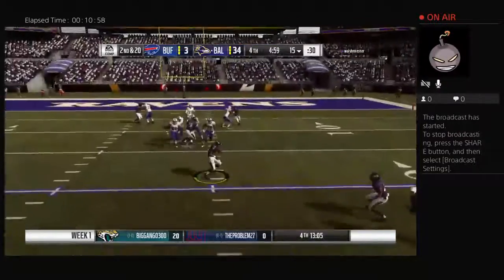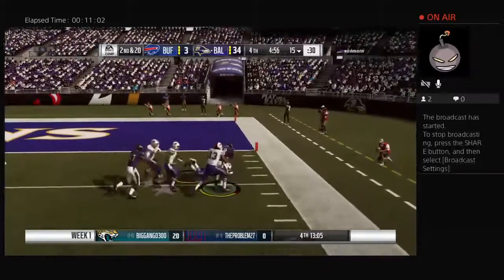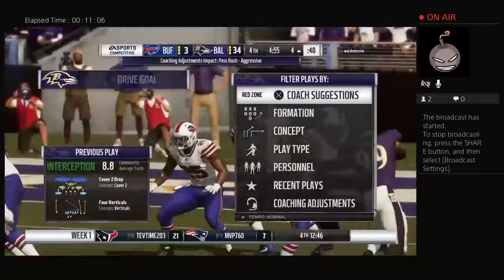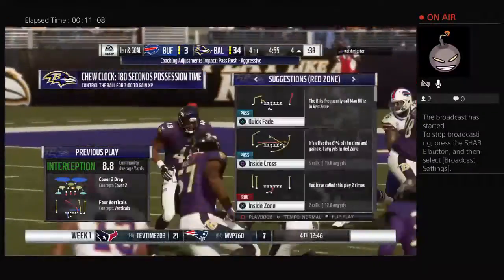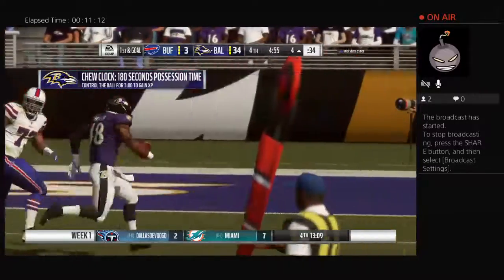And his pass is intercepted for the 4th time today. Picked off at the 18. And he will bring it back to the 4-yard line. Clay, the intended receiver. And that pick just sets him up beautifully right down near the goal line.